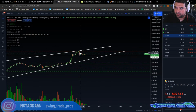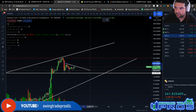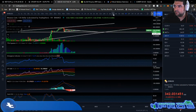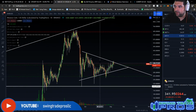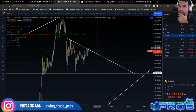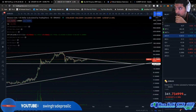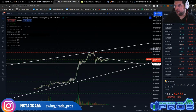So BNB, if it continues this projection here, I mean, you can see that it's trying to break that trend line. It's getting rejected there for now. Yeah, I mean, if it can't get back above this, excuse me, guys. Let's see. Let's take a look at it.